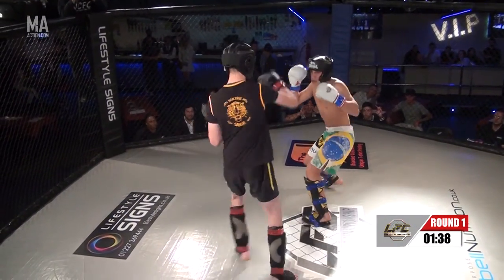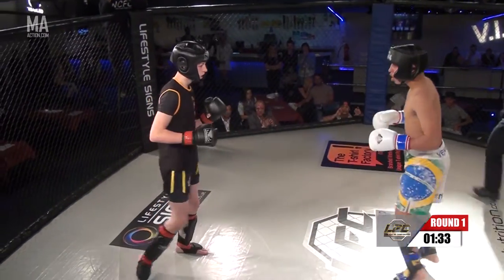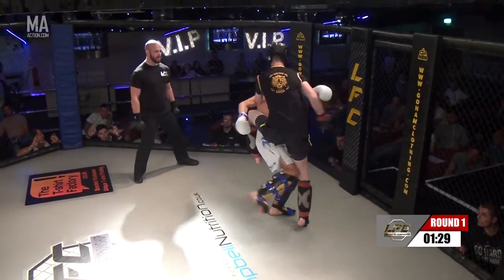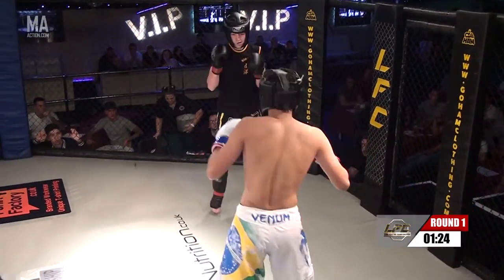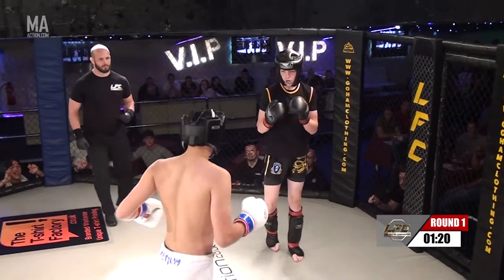Both these young fighters coming out with some good aggression, Chris, standing toe-to-toe, gauging their distance in this early round. And I love how Silva's going to the inside leg from that orthodox stance against a southpaw fighter, but the Nam Yang fighter counters with some good boxing. Big looping left hooks there.